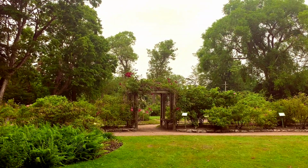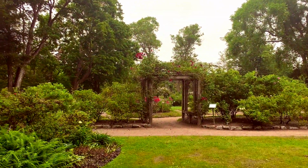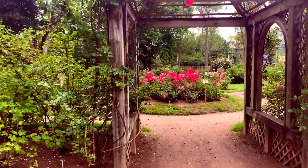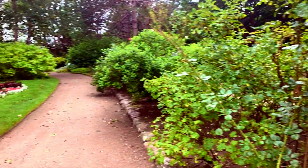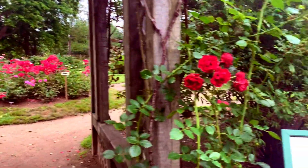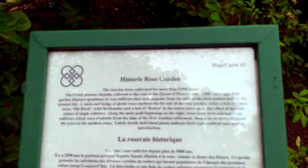And here we're approaching the rose garden. It has over 100 varieties of roses. It is in full bloom right now, and it's going to provide us with some beautiful rose scent as we walk through it. That's the entrance to the garden, and the roses start right at the beginning here. Historic Rose Garden.